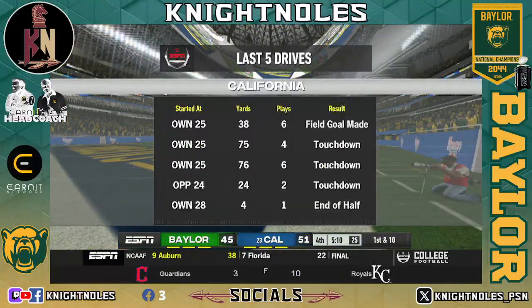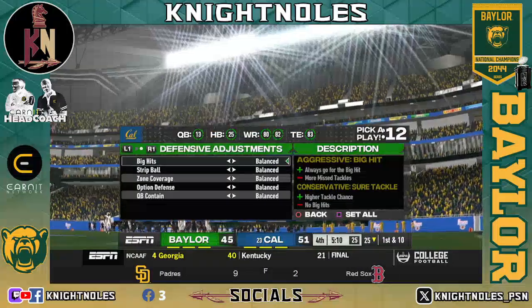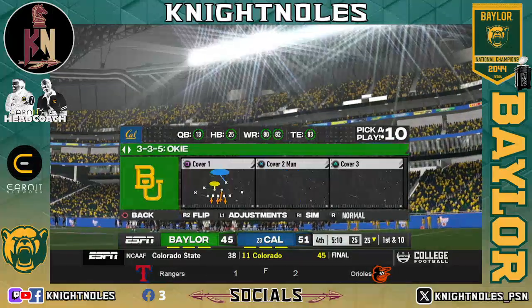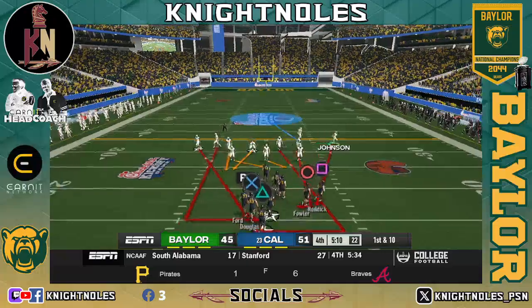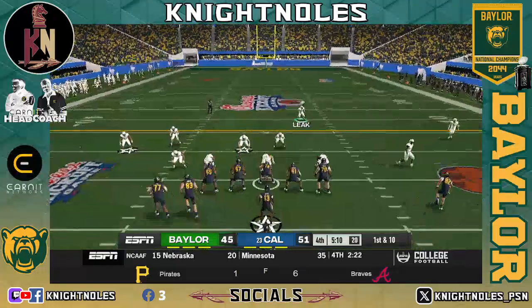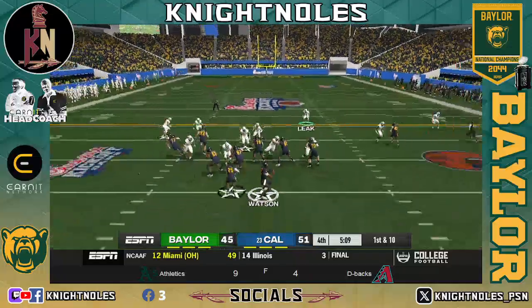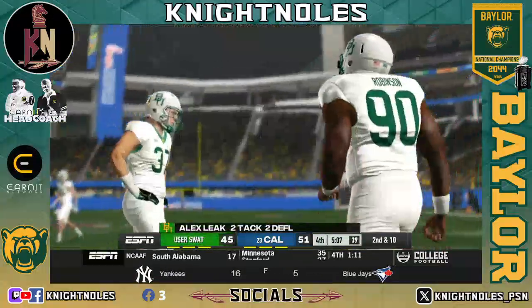The Golden Bears have put up 24 unanswered points. One team can't do anything wrong, the other team can't do anything right. Things aren't tied, but they might as well be. It's this drive that could really dictate the tone for the last quarter. California with a six-point lead. Nearly intercepted.